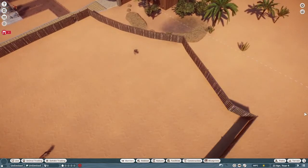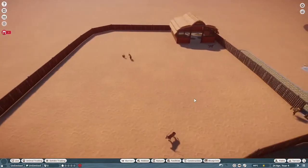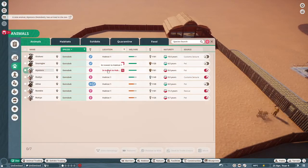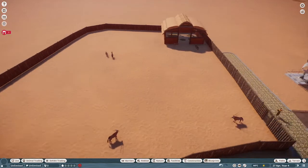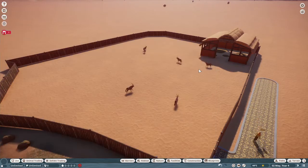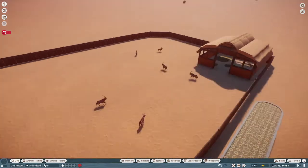Yeah, I know we can put this right, but nah, let's just keep it this way. Okay, so there's one. Transfer to habitat 1. Okay, there's still one in transfer. Alright, so we still don't know if the alpha male would change. Probably not. Damn. This guy isn't even the oldest male and he's still in charge. That's sick.